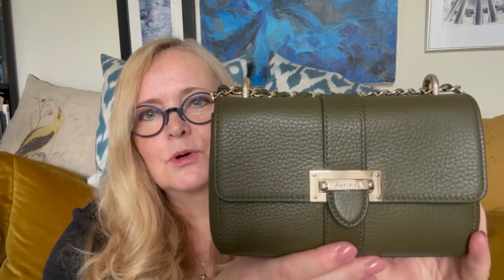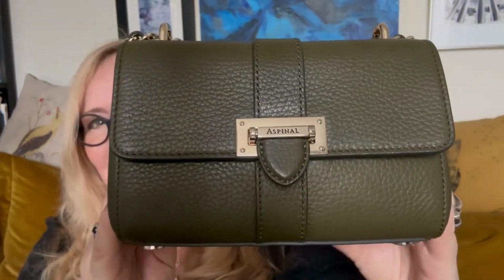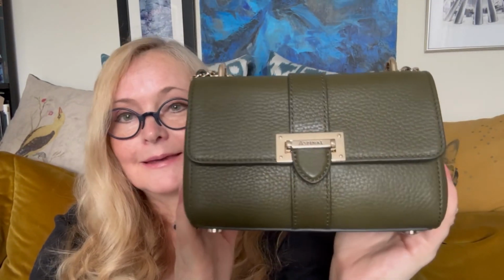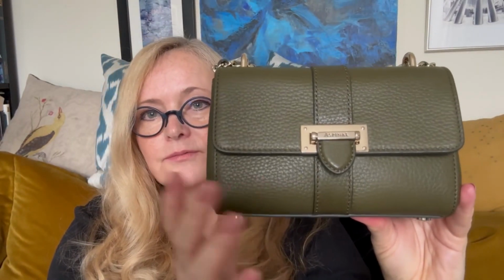And it's also green. Yeah, I've got a little bit of a thing about green bags at the moment. Not sure why that is, but just like I said the other day, I've got a little thing about pink bags. Maybe I've just got a thing about bags. Anyway, here she is. This is the LOTTIE. Again, it's the mini size. There's a bit of a theme here, you guys. I do like a mini bag. And this one, I believe the colour is olive.